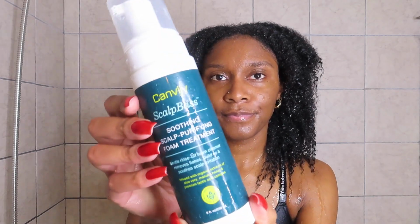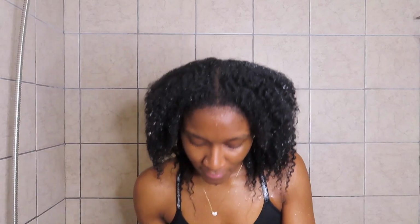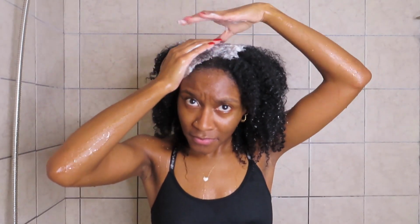Now we're on to my favorite or most exciting part, for me at least. So I'm going to be going in with this soothing scalp purifying foam treatment. This is a gentle rinse off foam cleanser. It removes flakes, buildup, and soothes scalp irritation. It's infused with organic extracts of aloe vera, manuka honey, and premium lactic acid complex.